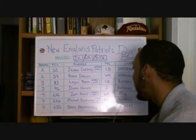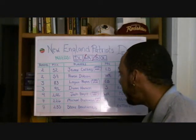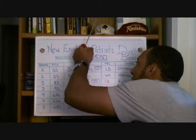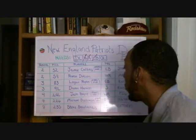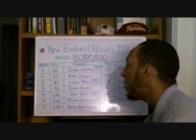Wide receiver out of TCU, Josh Boyce, for me, is a triple in the fourth round. So we go back to the draft board, and Boyce meets the need at receiver. Much like Dobson did, you take a mark there and put it through wide receiver. Once again, we go to the 7th round. Patriots have 2 7th-round selections.